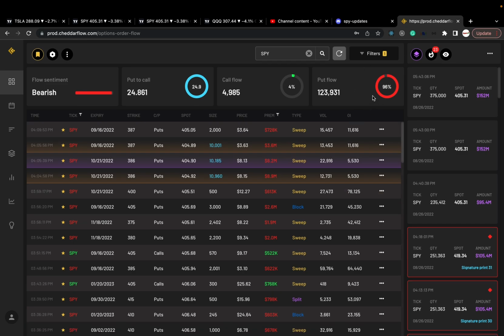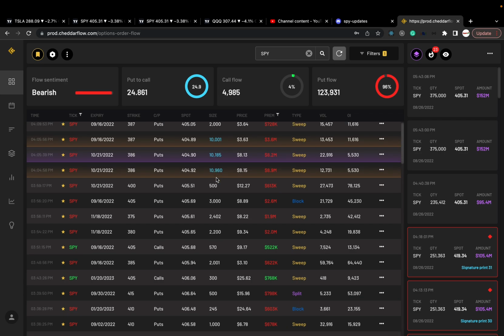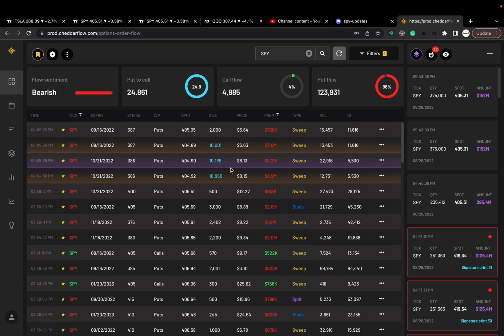Option flow. All right, filter for 500K premiums or above. Puts are at 96%. Very, very bearish. Now, the way I use option flow, I look for sizing. When I see big sizes like this, a size over 2,000, I pay attention to all of it. The size of the order, the premium. Is it a put or is it a call? What's the strike? What's the date? All that.